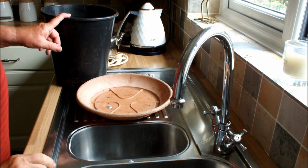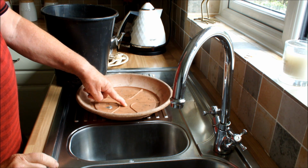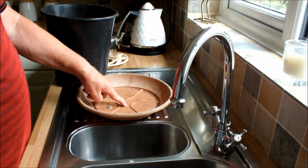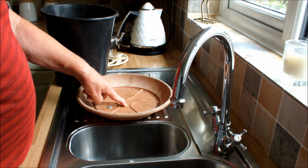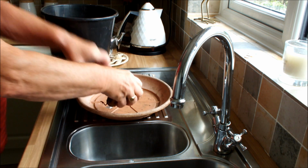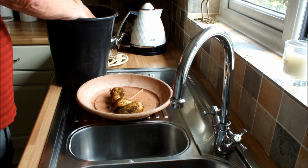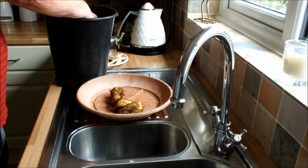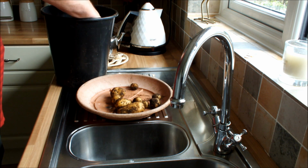Right, I'm going to put these potatoes in this tray, let you get a better look at them. Then we'll wash them off in the sink, get another look at them, and then we'll weigh them in, shall we? Okay. What did I say that last Nicola delivered? Was it £3.5? I don't think this will be too far off that actually.